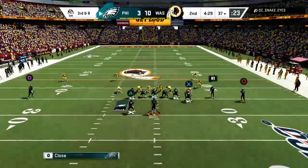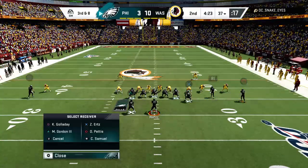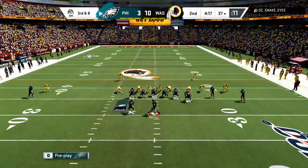Defense wins champions. Let's go, hey. Go, Mike 34, Mike 34. Hey, we're pretty quiet, D. Hey, exit. Hey, check Mike 34. Mike 34. All day.